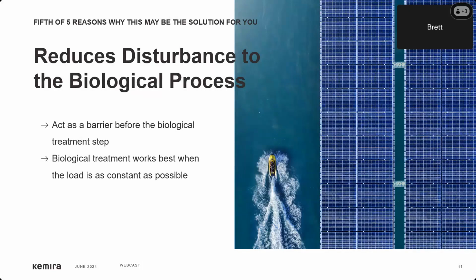Another advantage with CEPT is that it acts as a barrier before the biological treatment step. If the load is too high or there are some other disturbances in the biological process, CEPT reduces the severity of these disturbances. Since the load to a wastewater treatment plant varies throughout the day, with the load lowest during the night, of course, before a peak in the morning, high load during the day, and then a second peak in the evening, the peak is not only in flow, but also in concentration. This means that the load can change multiple times in a fairly short period.